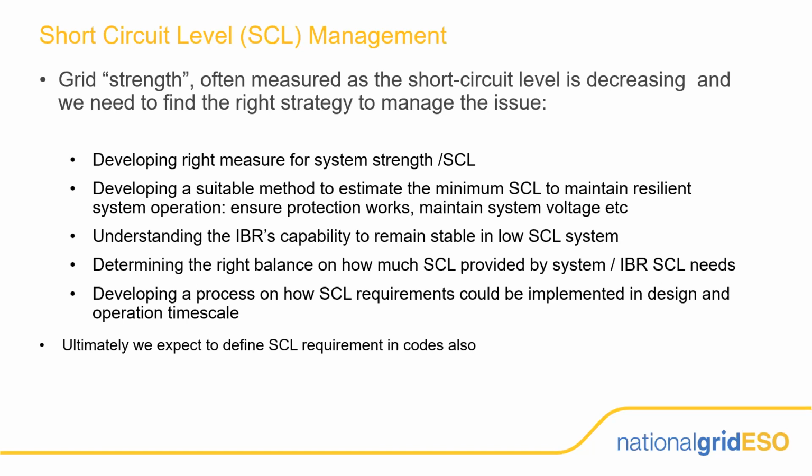What we're trying to do is make sure that we can tell the developers, look, you're going to be guaranteed a minimum short circuit in-feed. So when you're designing your wind farm controllers, just design it so you can always deal with 2 GVA or whatever it might be at the connection point. And then through our Pathfinders and our market approaches, we can ensure we procure through these services enough short circuit in-feed such that we can guarantee those levels.